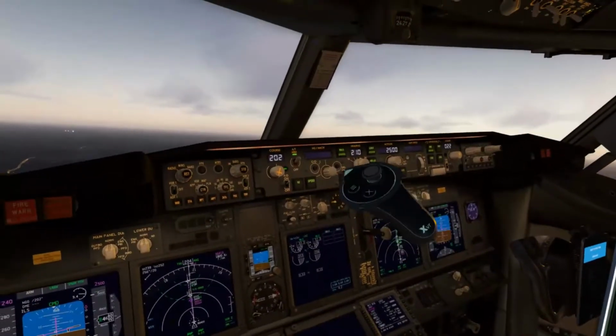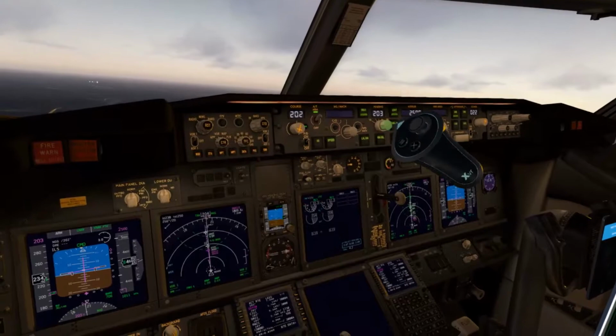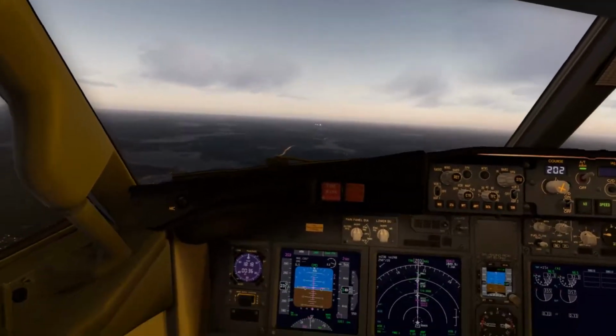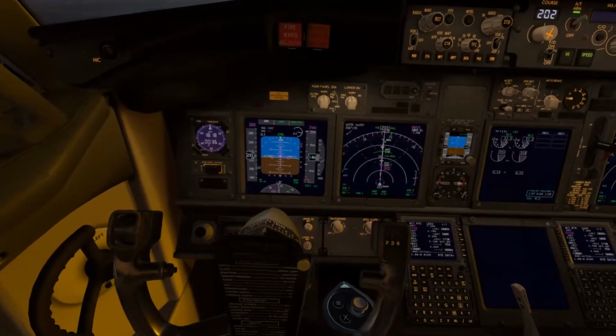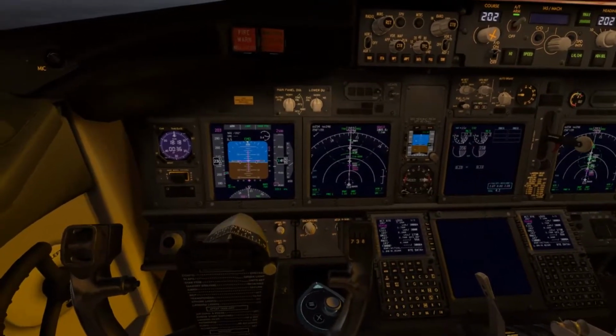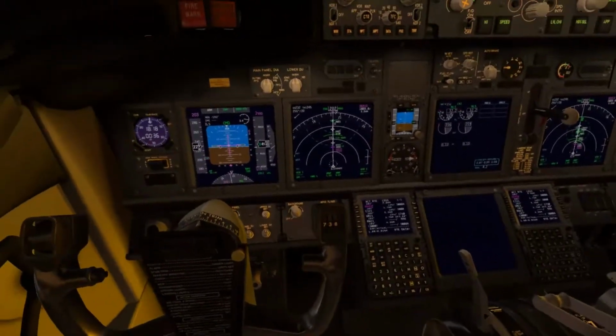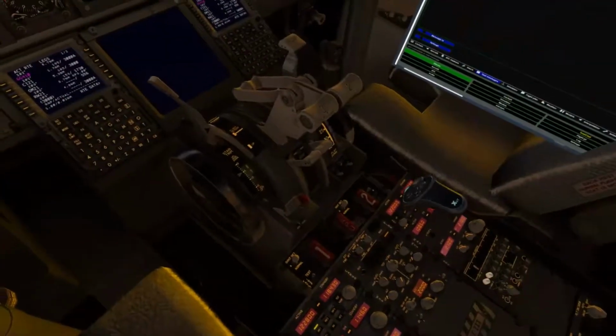Echo, Sierra, Golf, Golf, airport information Mike, 1750 Zulu, weather, wind 255 at 8, visibility 10,000, sky condition few clouds at 3,400, temperature 15, dew point 2.8, QNH 1011, advise on initial contact, you have information Mike.